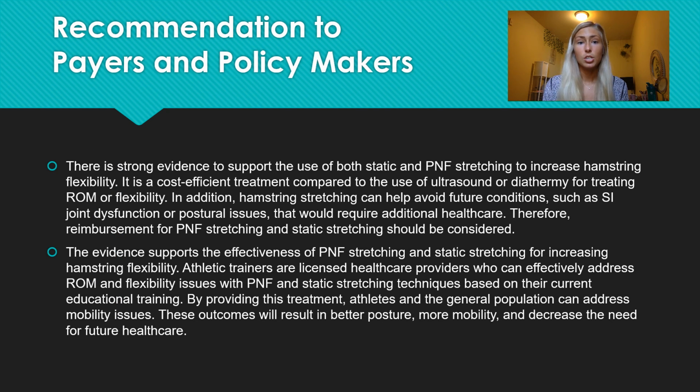There's actually really strong evidence to support the use of both static and PNF stretching to increase hamstring flexibility. These treatment options are cost-efficient, especially compared to the use of ultrasound or diathermy for treating range of motion or flexibility. In addition, tight hamstrings often lead to SI joint dysfunction and many other causes of back pain. So hamstring stretching can even help avoid future conditions that would require additional health care. Therefore, reimbursement of PNF stretching and static stretching should be highly considered.